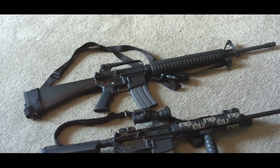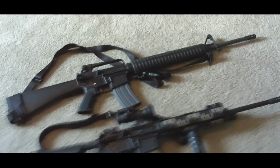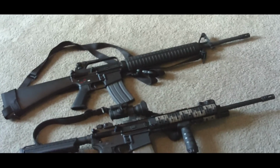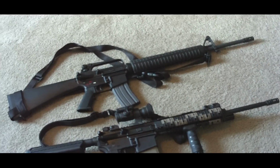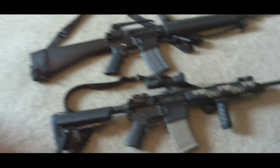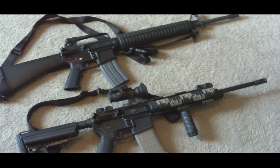Sorry about that, camera died. But anyway, I was saying, you can't really compare the accuracy of the two. Really, it's going to be cost. And if you really want the hassle of changing it out, or if you want to spend more money and get the piston system, that's up to you, but I wanted to include it because it is now considered a major part of buying an AR-15 rifle, for you to decide which kind of setup you want to get.